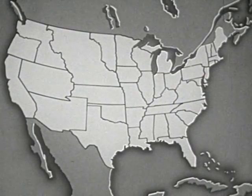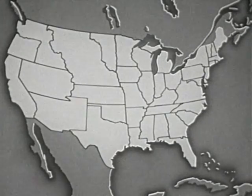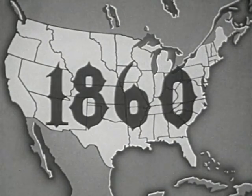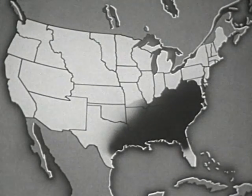The plantation system in the United States reached its greatest development before the Civil War. By 1860, plantations reached from Virginia to Texas.